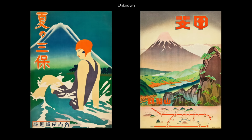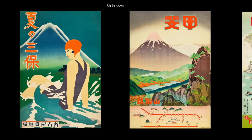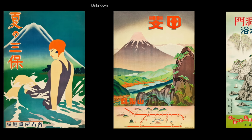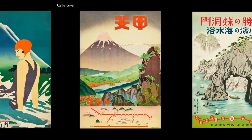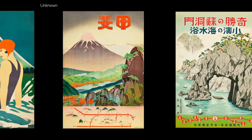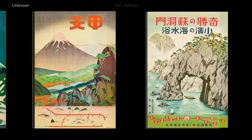Japan and China produced posters which were designed to promote their more attractive locations, but at this time they were confined to travel within their respective countries, rather than attracting tourism from the West. By the middle of the decade there was a level of graphic diversity not previously seen in the design of posters.